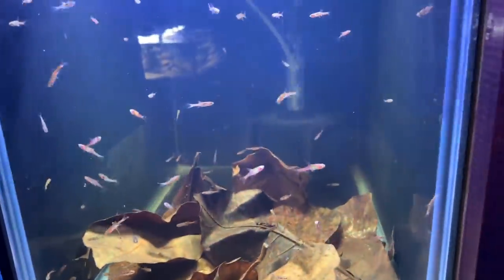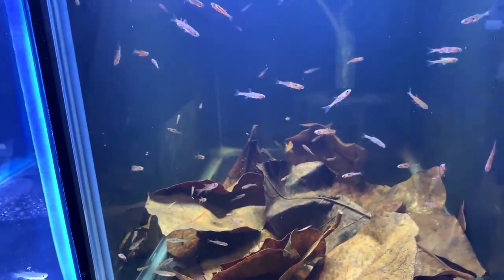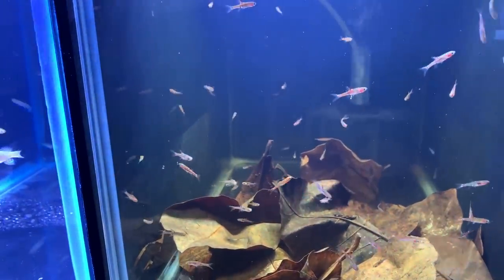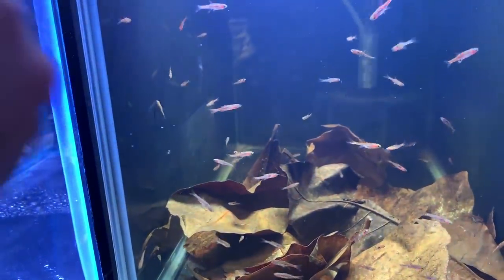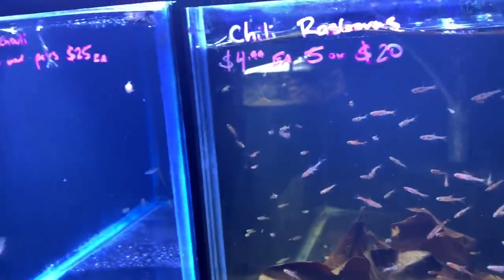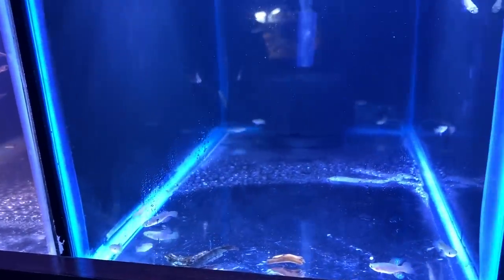Yep. Chili rasboras. Usually a pretty spendy fish for a nano fish, but I brought in like 300 this time, and I priced them pretty well. Yeah, Fernando was telling me you guys try to price them right to keep people in the hobby and get people involved, and that's awesome. Yeah, that's what we got to do. I do this purely out of love, honestly.